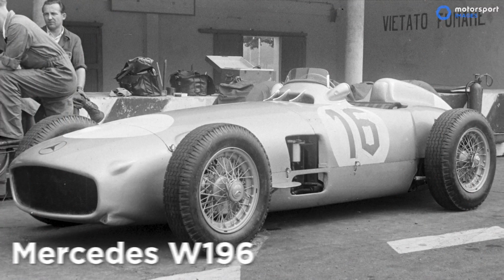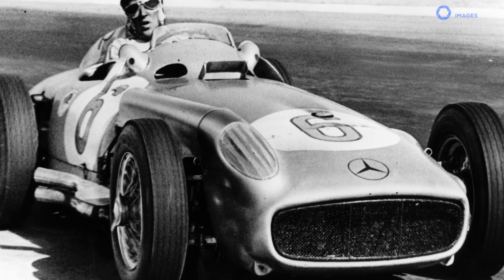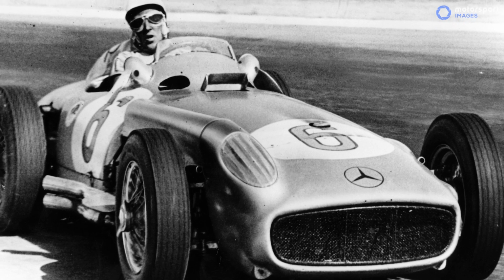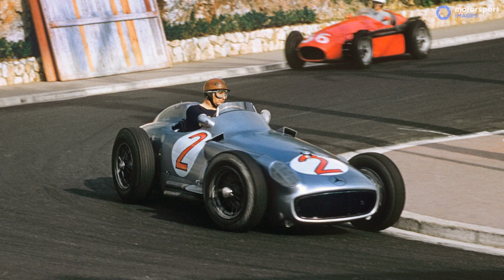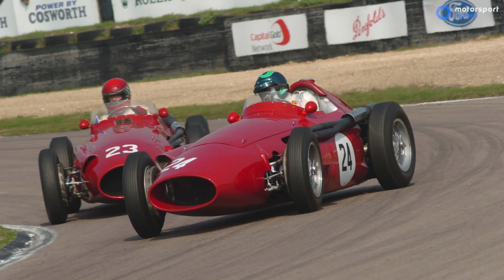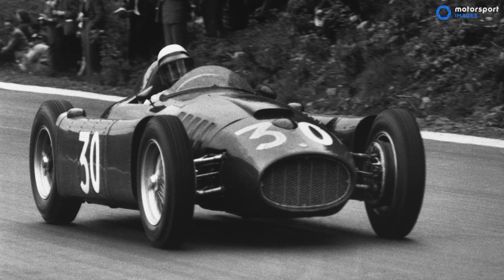Number 4. Mercedes W196, the open-wheel version. This is a controversial inclusion as the W196 was a superb piece of engineering and remains legendary. There are those at Autosport who strongly disagree with this choice, but compare the boxy racer to its main rivals, the classic Maserati 250F and the distinctive Lancia D50.